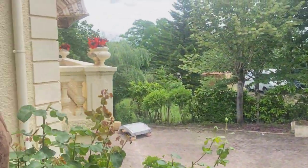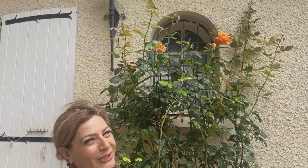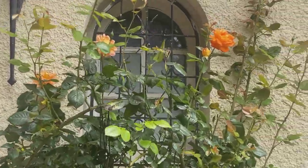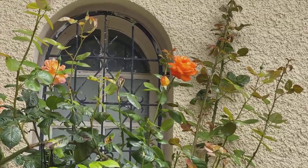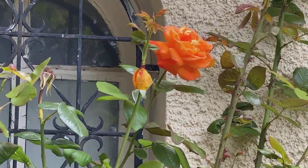And then my climbing rose has the second flush of the flowers. Look at that. Look at the color. Isn't this just a gorgeous color? So see, this one also has been affected a little bit, not terrible. Wind has damaged it. We got lots of wind.